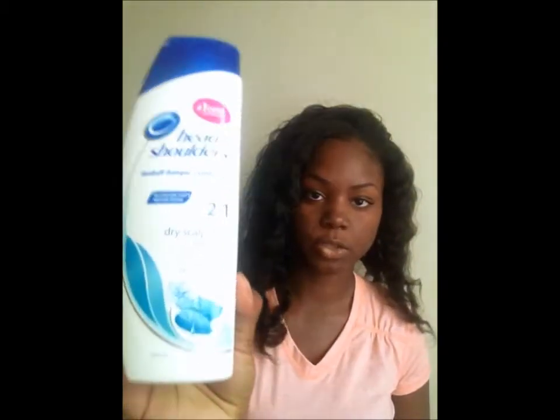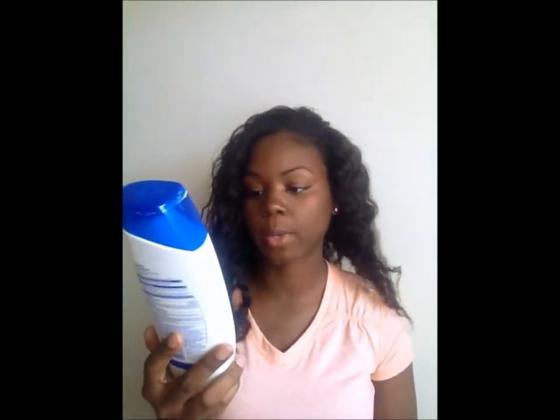I get dandruff on my scalp more often because my scalp gets dry. So if I have that going on, I like to use the Head and Shoulders 2-in-1. And it says this is for dry scalp care. It has almond oil and it helps relieve dry scalp by locking in moisture. So I use that when I get dandruff.